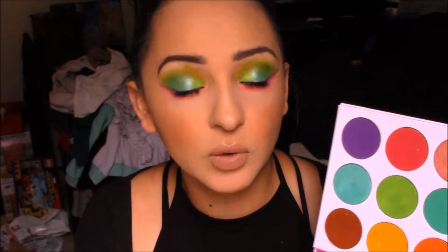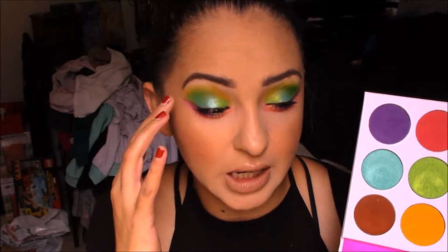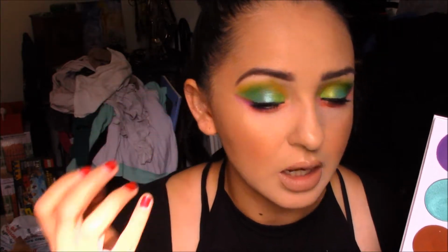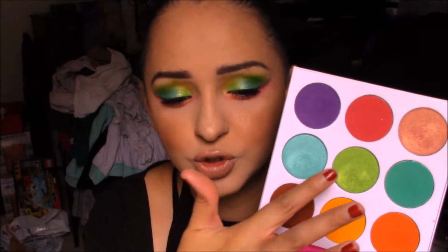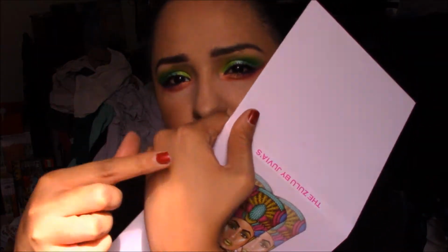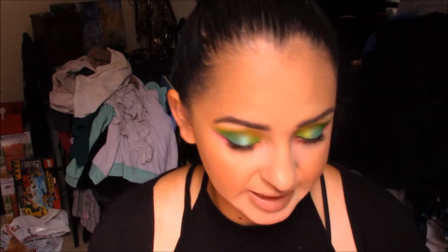So the purple was pigmented, there was fallout. This one was the most difficult shade to work with because it did kind of blend away, but it's still there. It just takes a little bit of building. So if you're patient with your shadows, this will work out perfectly for you. This has to be my favorite shade in the palette because it's super lime green, beautiful. Look at that. The shades are just so intense.